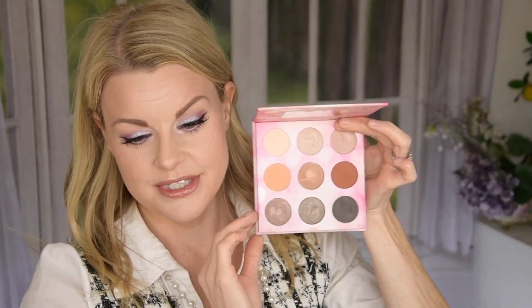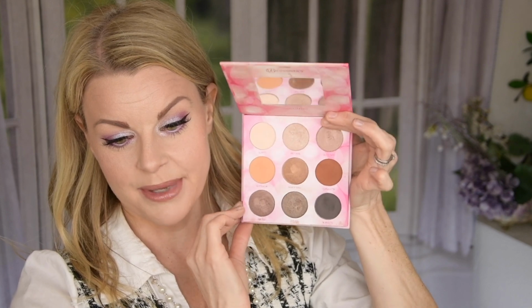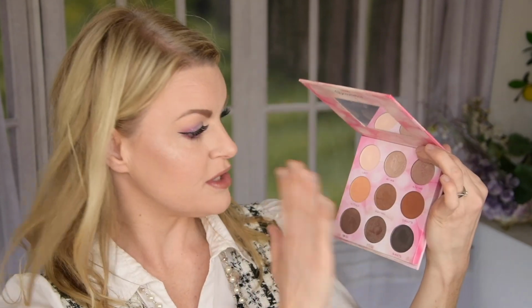I don't use it anymore, but I haven't shown you. I just showed you. It has two sides here. I'm so sorry, guys. Two sides here. So you have a mirror and you have a 9-pan palette here. Very neutral. I've used it so much.